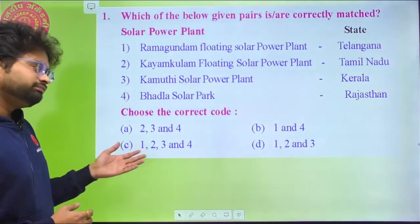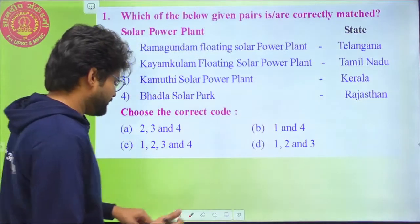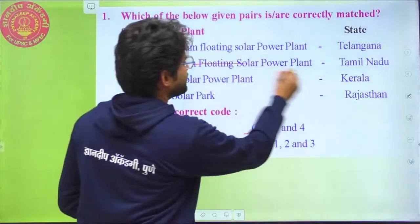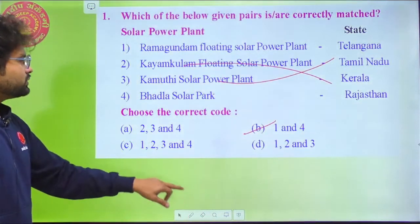So I would like to mark it here. The B option is correct. So let's start with that. Okay. And Kayamkulam, of course, Kerala, and here is Tamil Nadu. Okay. Now let's go to the next question.